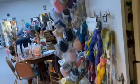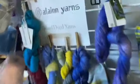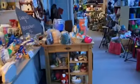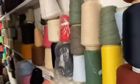So we start with a little display from Allen and Yarns, and then around the corner here is a little display of Malabrigo. You will notice as I go throughout the store that they have a lot of cones. So they sell a lot of yarn in bulk here. Most of them are acrylics and cottons, but they have some wool cones as well.